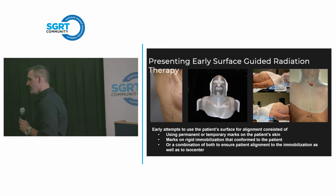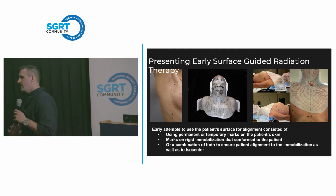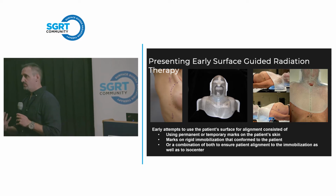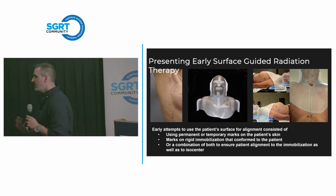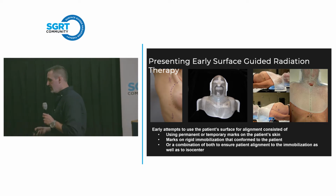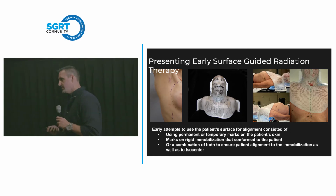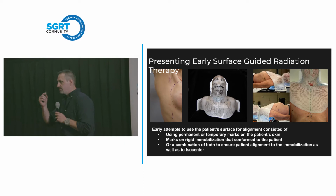So if you have vac-lock bags and you're trying to treat an extremity or something like that, you're putting marks on the bag, you're putting marks on the mask. You also tattoo the patient so you can see the relative position of the patient inside the immobilization and then the relative position of that proper posture to the isocenter. And so we're all used to doing these types of things. So I tell everyone, you are using surface guided radiation therapy. It's not necessarily a paradigm shift in what you're doing. You're just using really tiny pieces of the surface.